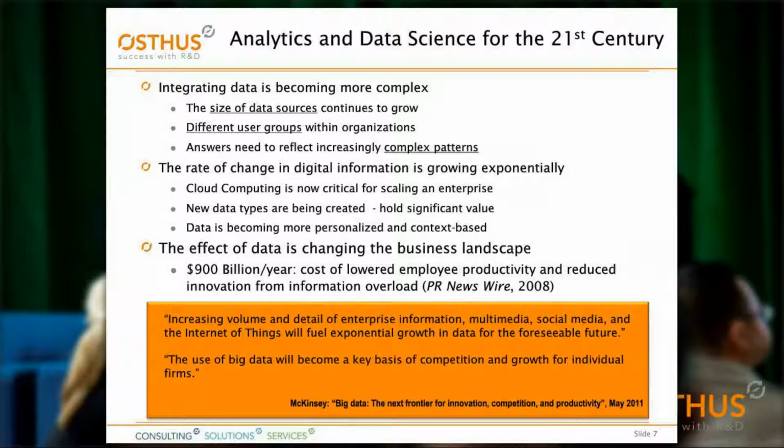The rate of change in digital information we also see growing exponentially. So cloud computing, we would argue, is now fairly critical for scaling any enterprise. New data types are often being created that hold significant value, and data is also becoming more personalized and more context-based.